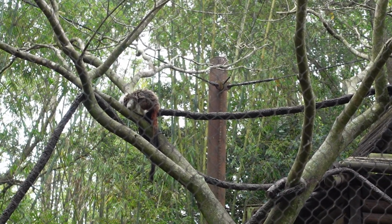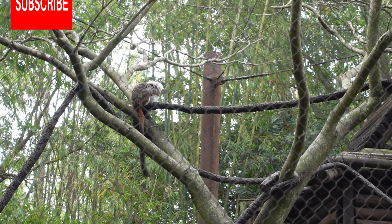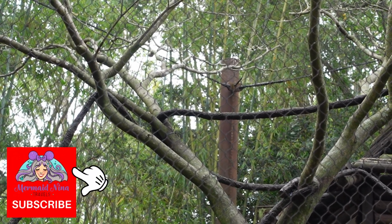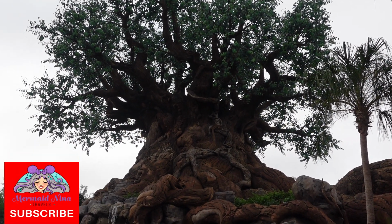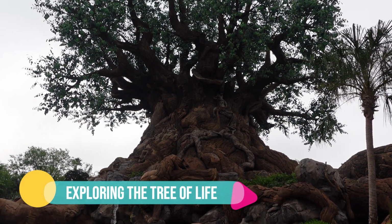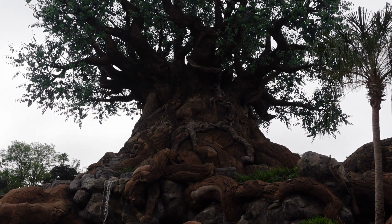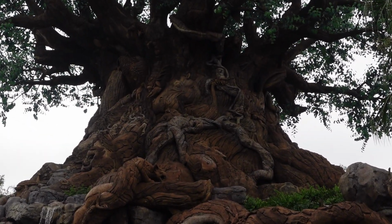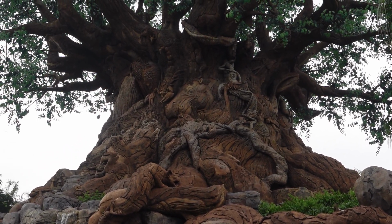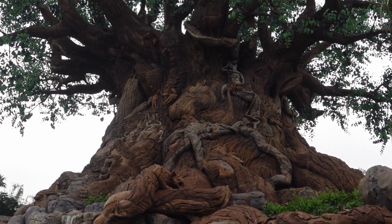What does it say? Are these the cottontail lemurs? Yeah. And a turtle? Yeah, down there. Oh my goodness, my kids found a turtle too. We decided to do one of the little garden trails so we could get closer to the Tree of Life. I don't know if you can see it because it's a little overcast right now. These are some beautiful carvings. We see an owl, a hippo, a monkey, I see a tortoise, so many creatures.